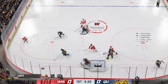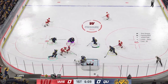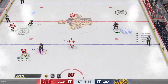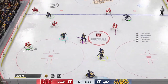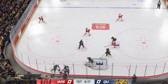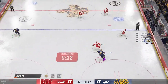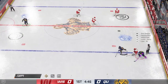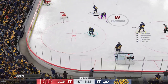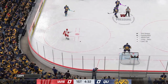10 seconds. Here's a shot. Puck inside, save. Madison's got the puck along the wall. Huge steal in his own end, and he tossed it up with the pass. My word, they really got them hemmed in here in their own zone. That's picked up by the D. Oh, there's a hit. Strong defensive effort. And called for the offside. We'll get a face-off.